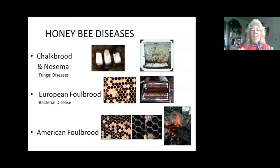But if they have dysentery, they're in the hive and they're really trying to hold it, and they barely make it to the outside of the hive, and that's it. They got to go. So you'll see all this brown crud on the outside of your hive, and then you know that there's a problem.